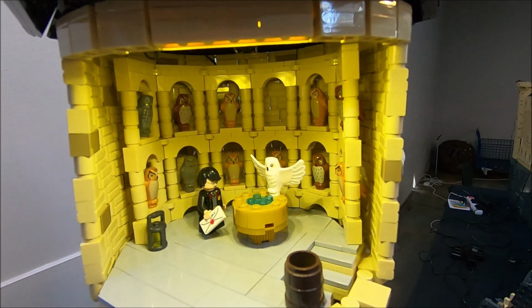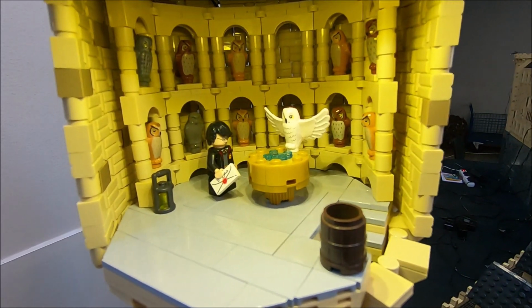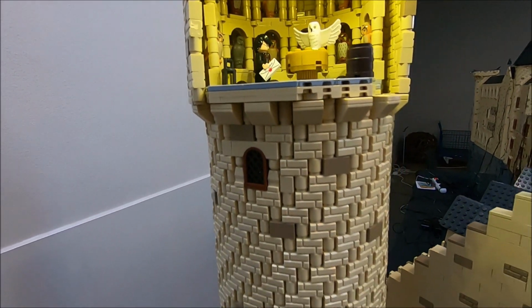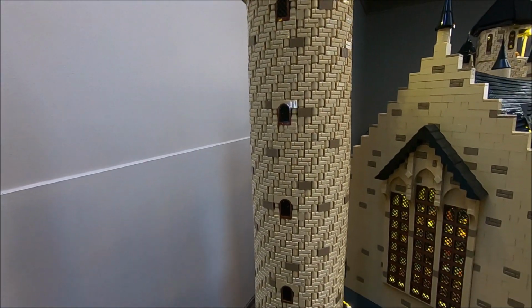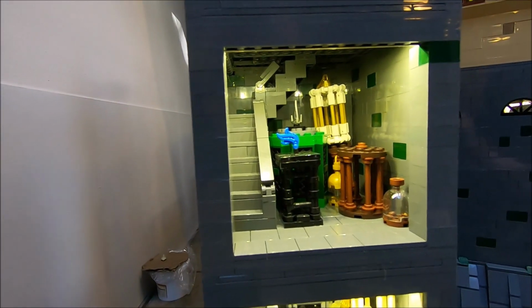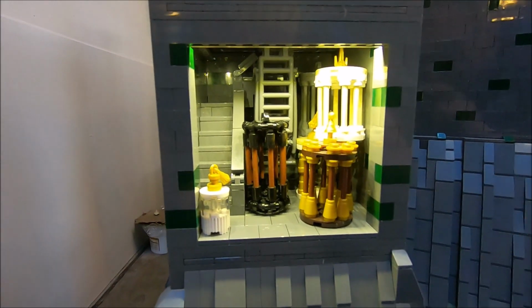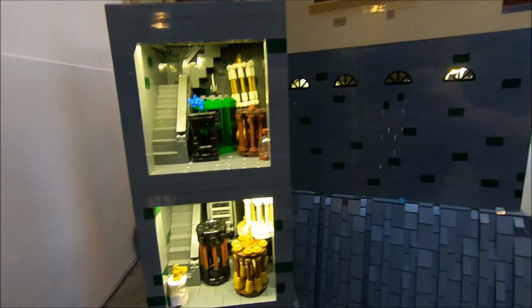Here we have the owlery, where Harry is sending a letter. I think that's his Hedwig. Down this first tower is... I'm not sure what this is, I actually don't know what this room is. So if you can help me, that will be awesome.